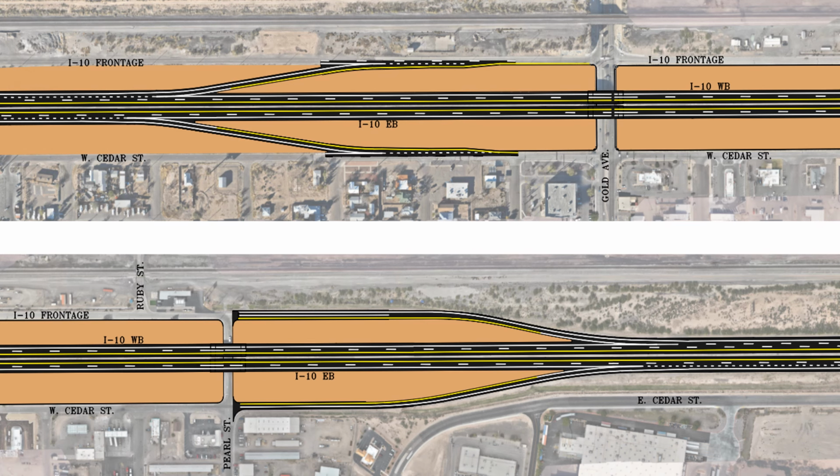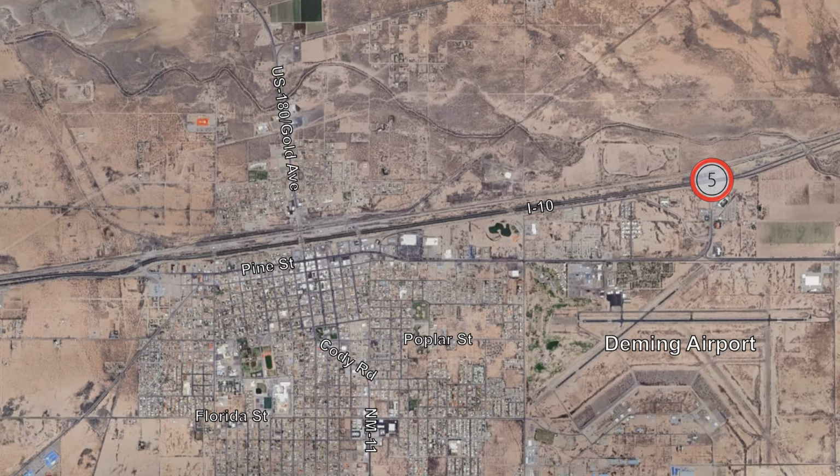The Ruby Street alternative may require the removal of the secondary ramps. The East Cedar Street alternative may require the improvement of the eastbound on-ramp. This preferred alternative will cover any improvements not made during any other alternative. The last priority for this study is exit 85.